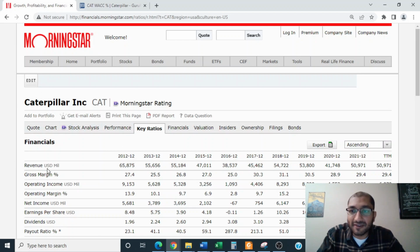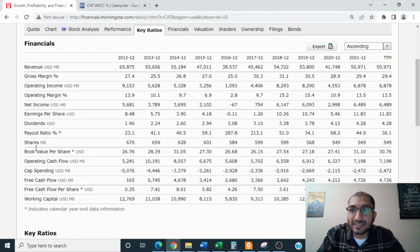Under key ratios, we have the financials. The first item on the list is the revenue. The revenue is the top line of the income statement. This is the amount of money that the company brings in via sales.